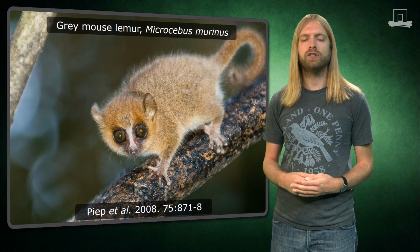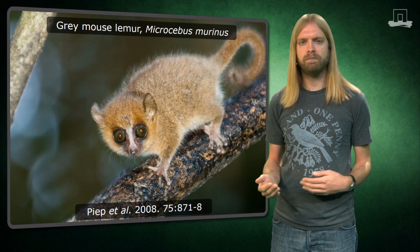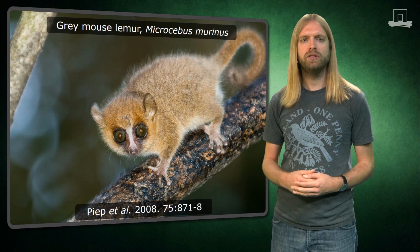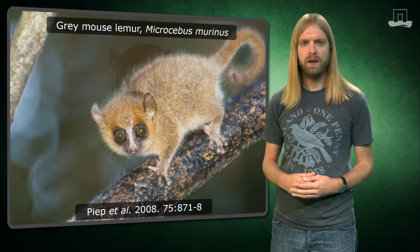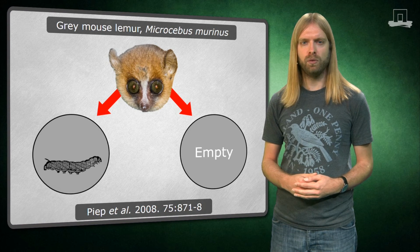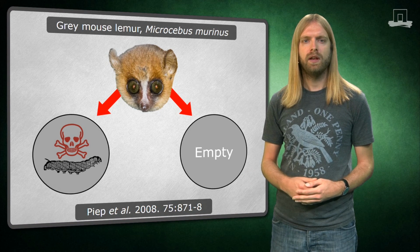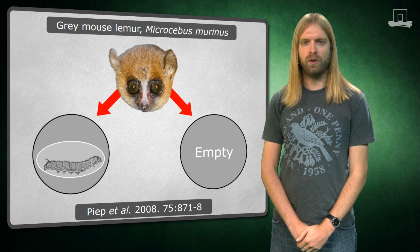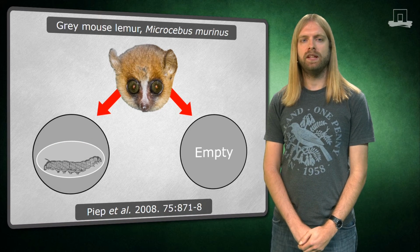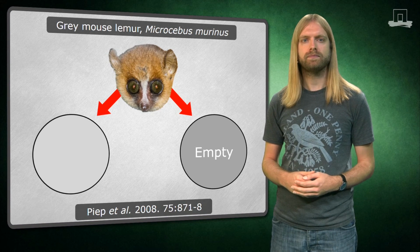Grey mouse lemurs are small nocturnal primates from Madagascar, with highly developed senses of sight, hearing, and smell. Researchers wondered whether they combined information from all three senses to find food, so conducted a choice test in which lemurs had to find a food item, a mealworm, hidden in one of two dishes. Mealworms were either live or recently killed to remove audio cues, and either loose or in a bag to remove olfactory cues. The lid of the dish was either clear or opaque to remove visual cues.